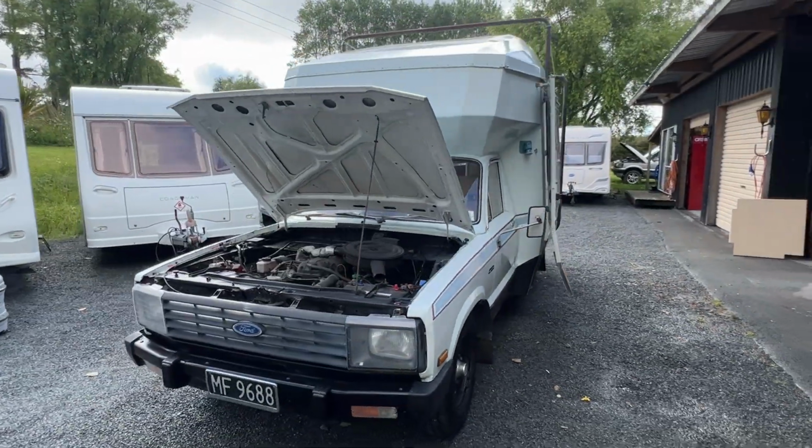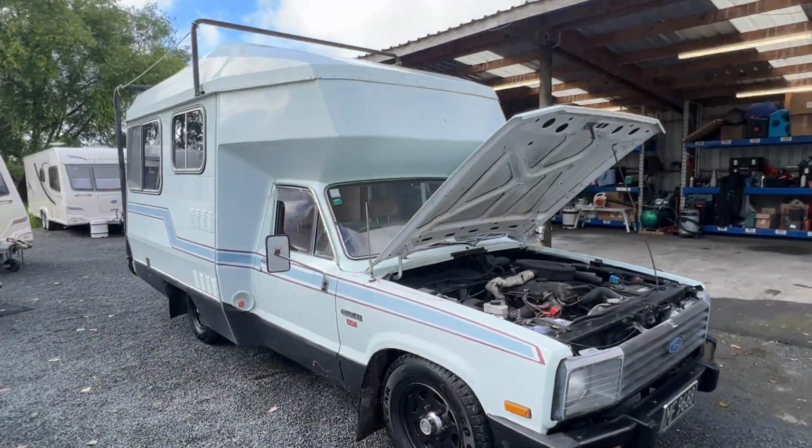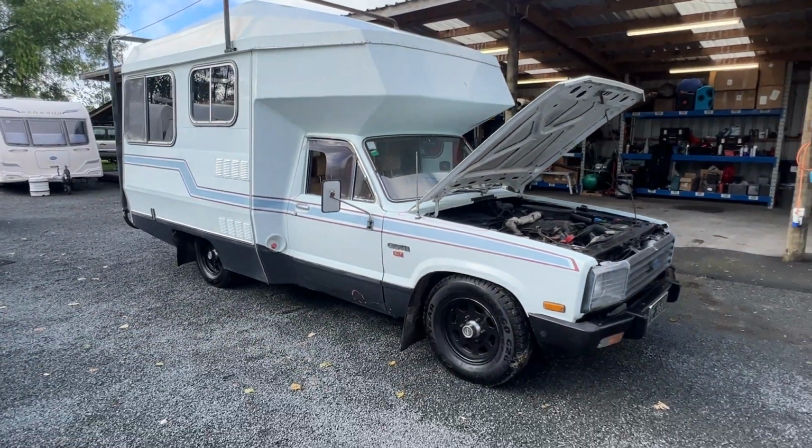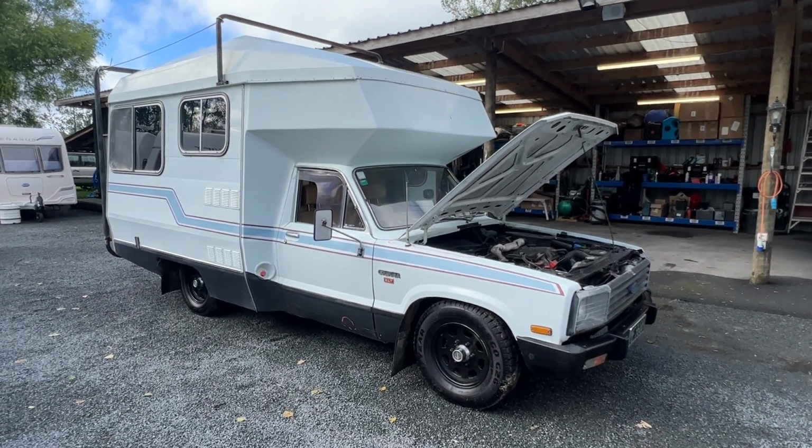I'll point out where I've found rust and why I do not believe it will pass a warrant of fitness. So the purpose of this video is I'm going to go around it end to end, point out any defects or marks. So if you can't make it here to our yard in Redvale to view it in person, you've got a good idea of just how cool this retro camper is.